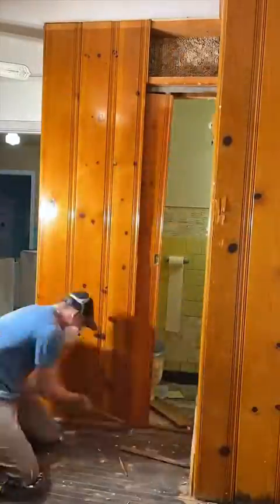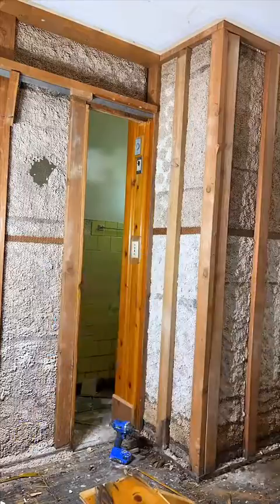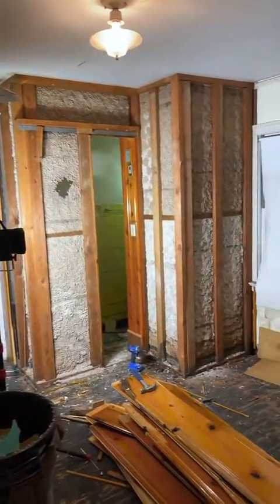If you're still trying to figure out how this is even a bathroom in the middle of a bedroom, I don't really know. It's kind of like an outhouse that had a full shower in it, and there was a rug in the shower. Don't ask, I don't really get it. So now it's time to get to the demo.